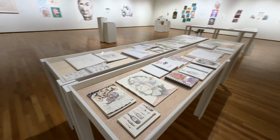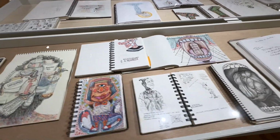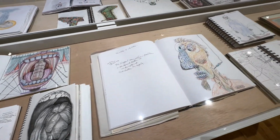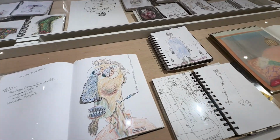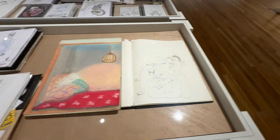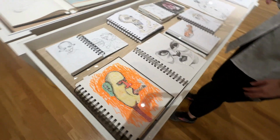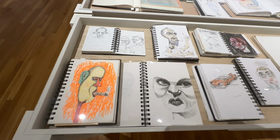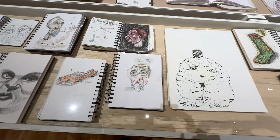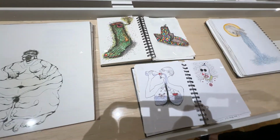Yeah, these are the sketchbooks. I really see the sketchbooks as the spine of the show. There are 80 sketchbooks. We technically have all of them on display, but probably 65 are actually opened. And with the sketchbooks, it's all about idea generation for him. There's very few final renderings of things, but these are where he would work out his ideas.